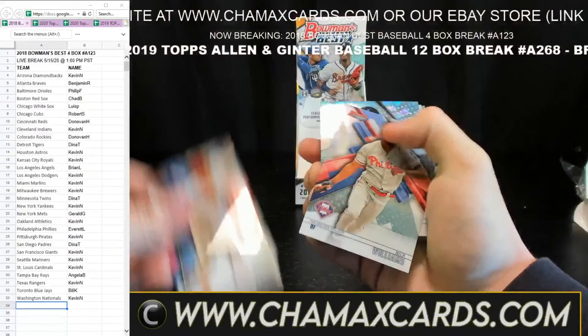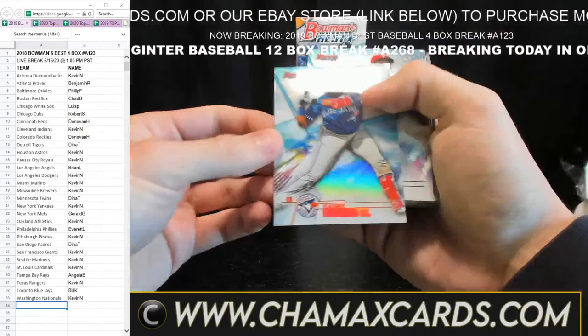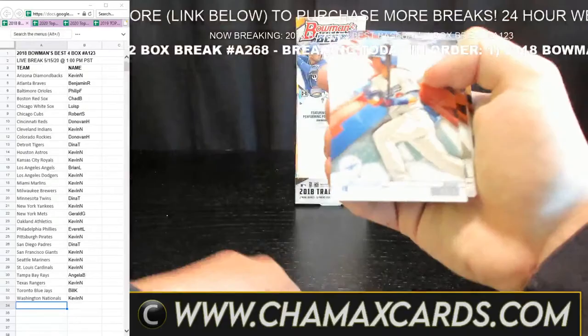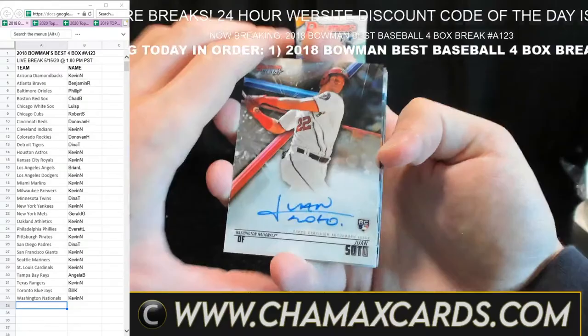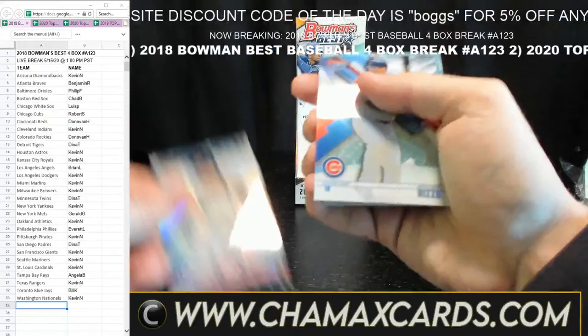All right, Otani, Williams. Tristan Casas, Refractor. Ozzy Albies. We have a Vlad Guerrero Refractor. Very nice. Best Performers, Francisco Lindor. Rookie. Ooh, we have a Juan Soto auto. Very nice. Rookie card auto. Juan Soto for the Washington Nationals. Kevin N. Very nice indeed. DeGrom, Refractor, Rookie. Indications. Power Producers, Gleyber Torres. Anthony Rizzo, Refractor.